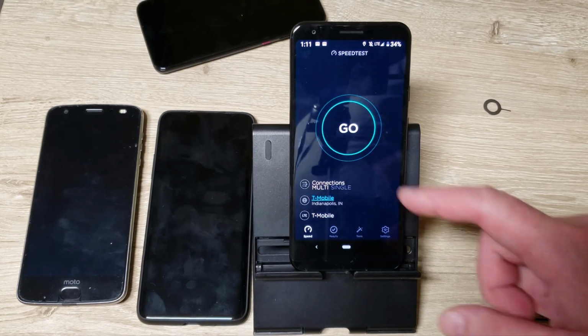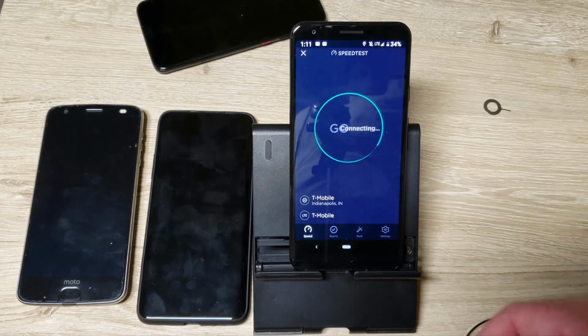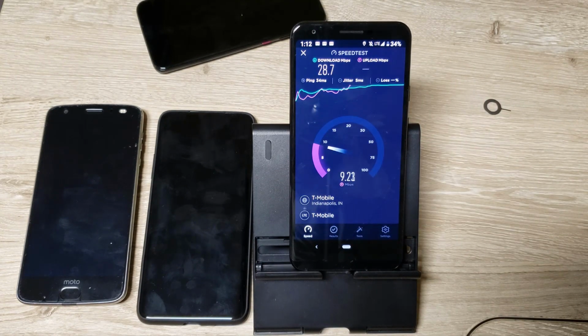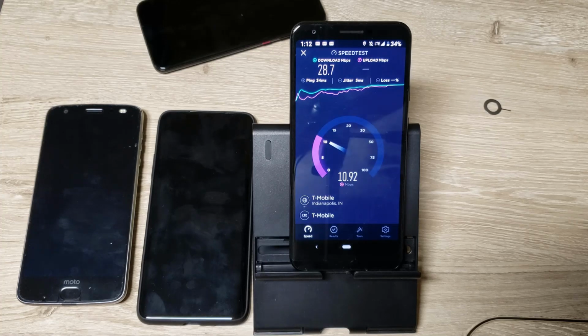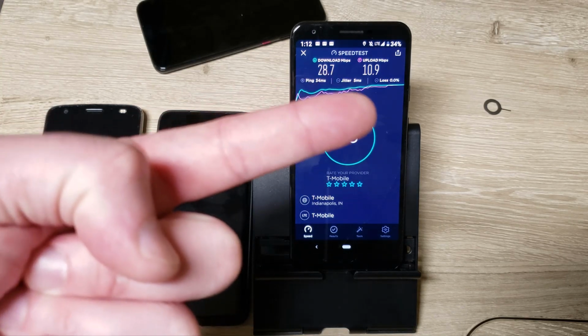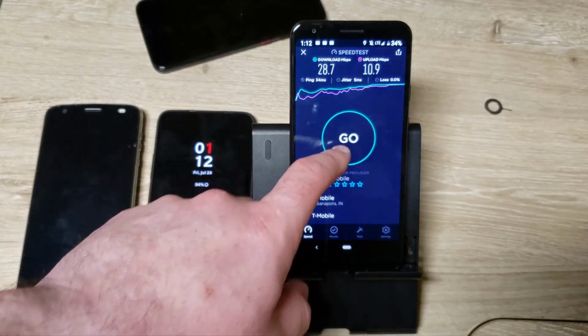Alright, so let's just give it another shot. LTE speed test on the Google Pixel 3a XL. Again, not mind-blowing, but still, I believe, better than I was getting on the T-Mobile REVVL. We're going to do one more test on the Pixel, and then I'm going to put the SIM in the OnePlus.